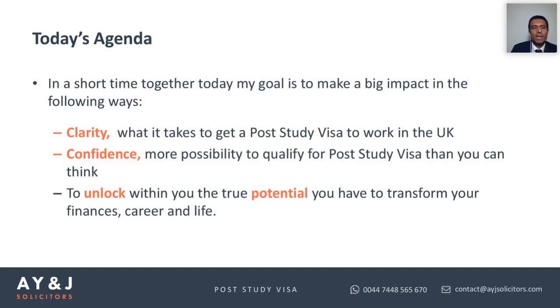If you have something to make a note on, probably on your smart devices or with pen and paper, make a note of the ideas you are getting from this webinar. Just jot down the idea: oh, I relate to this option, I relate to this option. Just note it down, and that's it. So you will get some sort of clarity. At the end you will also get some confidence, more possibility to qualify for a post-study visa. This is not just about the post-study work visa. There are various options. We will be discussing 10 options, right? So we'll get more possibility. You will have more confidence, more possibility to qualify for a post-study visa than you can think, and you will unlock within you the true potential you have to transform your finances, career, and life.